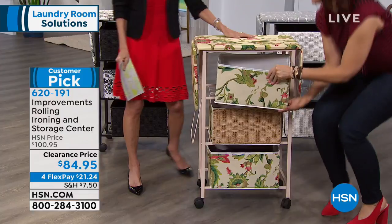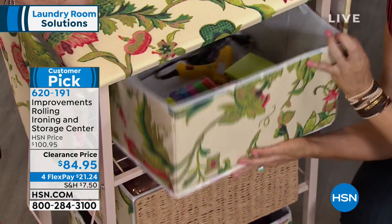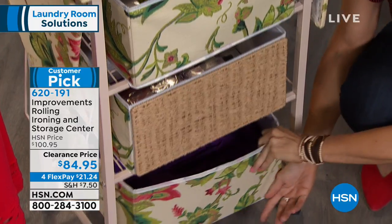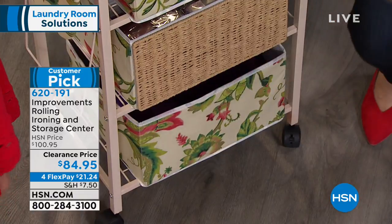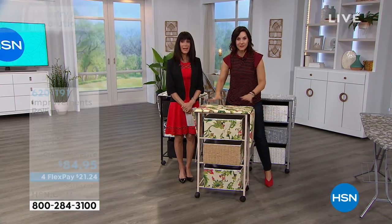We have this for crafters. Crafters, if you're not lucky enough to have your own crafting room, here's your crafting room on wheels. Perfect. It's gonna hold everything you could possibly want. These are very deep baskets. And then you can wheel it out to maybe your couch or any of the areas you want to. And you have a workspace right here as well. How great is that? You could open it up, you can do any of the work that you'd want to, or leave it down like that.